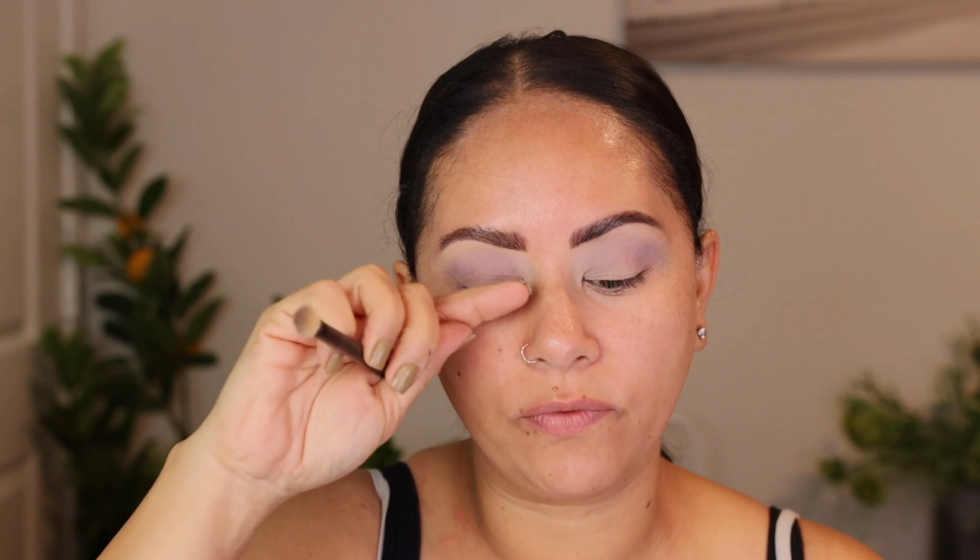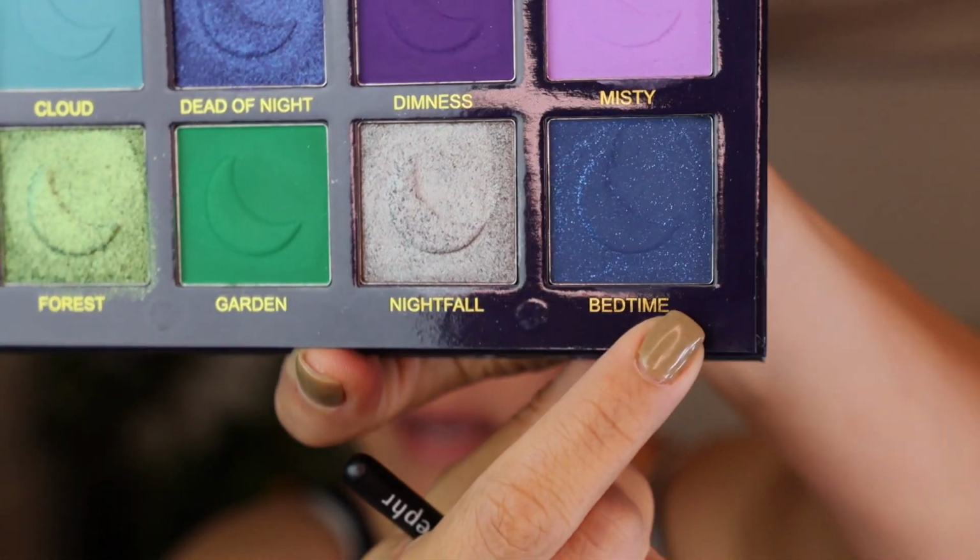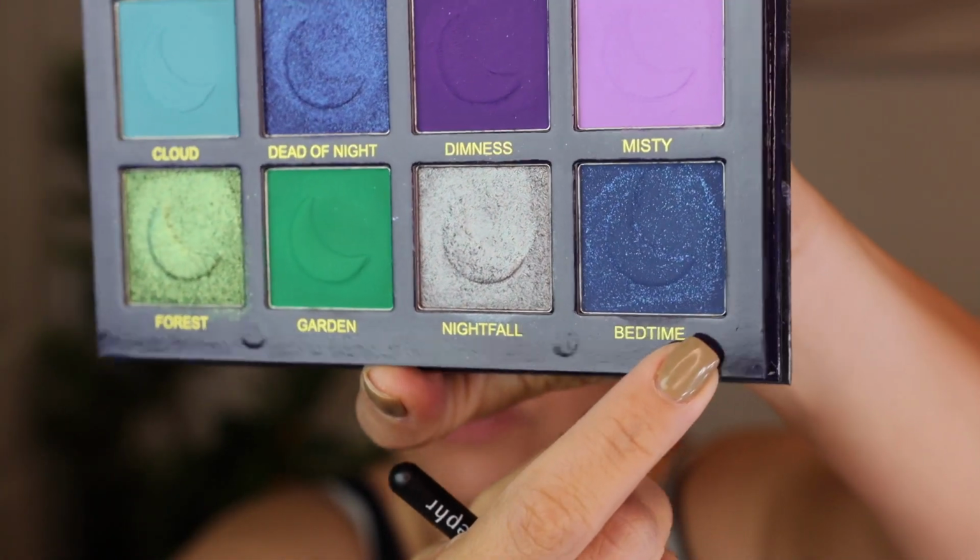When I think of a very easy, quick, smoky look, I'm always going to do a deeper shade very close to the lash line and then smoke it from the bottom up. Because of my eyes, I know it kind of closes them in, but I actually really love that look. So I'm going to go in with the shade Bedtime. This is the one that has that shimmer that I was so excited about.